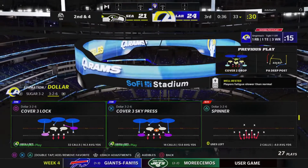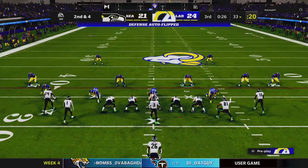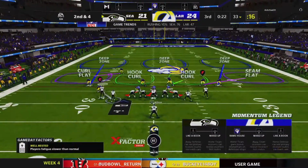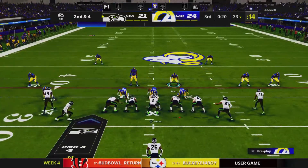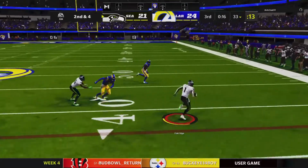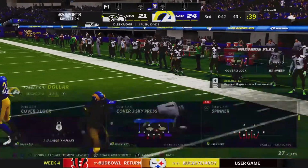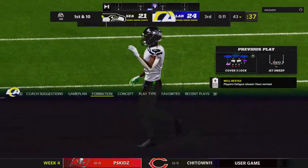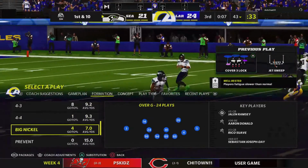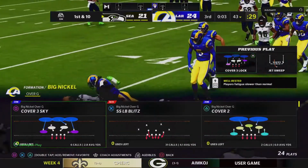Brings up 2nd and 4. Second down and 4. Well, they'll run the jet sweep with Atwell. And they get him down, but not before he takes it across the 40-yard line. Taken down at the 43-yard line. It's a gain of 10. First down, Seahawks.